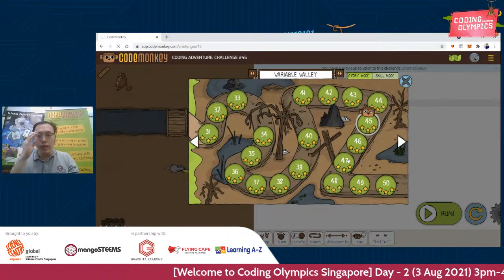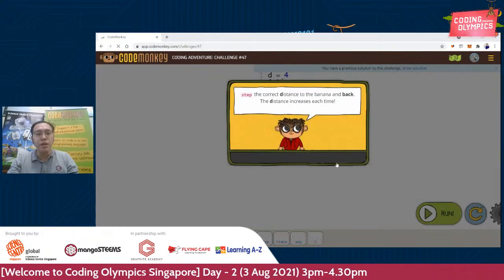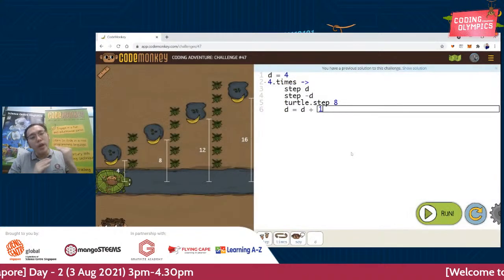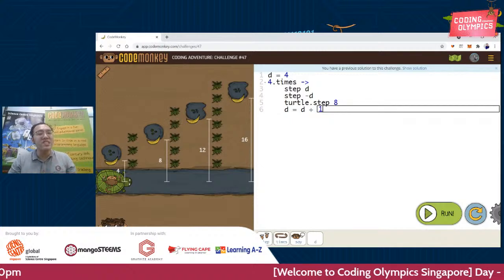So let's move on to challenge 47. Now, challenge 47 is tricky. Why? Because now we are incorporating variables into the challenge itself. So you notice it says D equals 4.